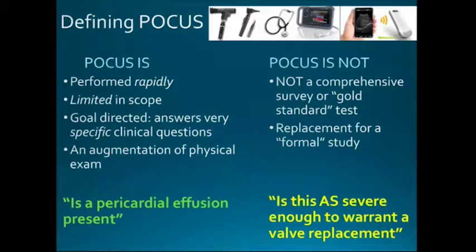A lot of times people refer to it as augmenting their physical exam beyond what they can do with their hands or their stethoscope and things like that. It's not to replace a formal study. So if your clinical question in your mind is not like, does this person have gallstones, but more like, is this aortic stenosis severe enough to warrant a valve replacement, you should be using your standard formal consultative studies.